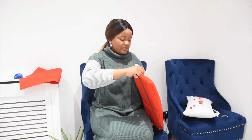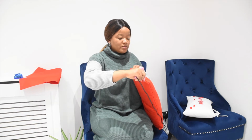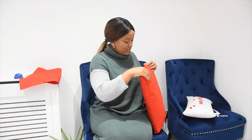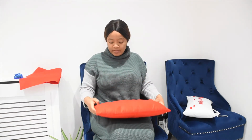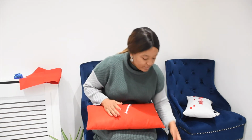So this is the last glue. I'm just going to make sure that it sticks, covers all the holes. And that's it. This is the pillow, my recycled pillow. Okay, so I'm going to start putting my husband's name because my husband wanted his in red, so I'm going to be putting the white color. So I'm just going to glue that.